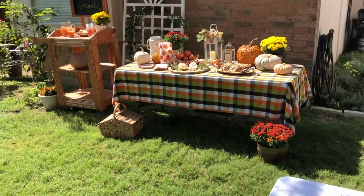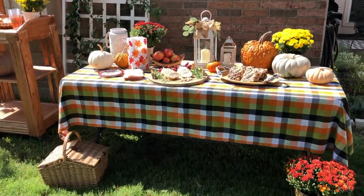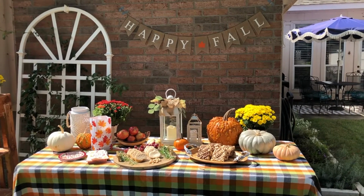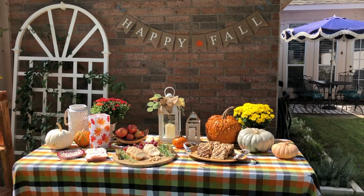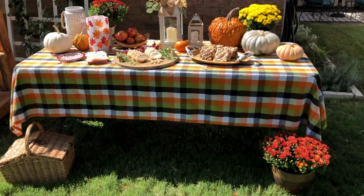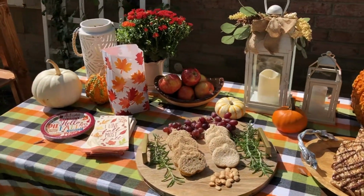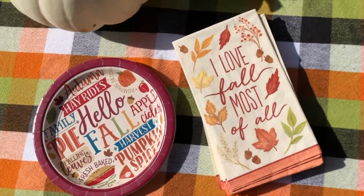I set all the food out on my 6-foot outdoor table with a fall tablecloth I've had since, well, my mom bought it when I was a little girl. I hung a happy fall banner from my wall and styled the table with lots of white lanterns, mums in fall colors, and lots of pumpkins, of course.